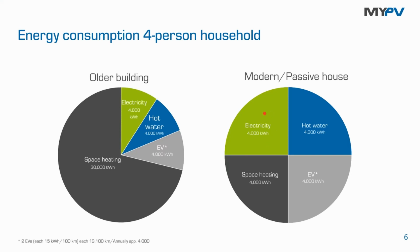And most of the people are aware of this amount of energy because one time per year we receive the energy bill from our energy supplier. Nearly no one knows that we are requiring nearly equally as much energy for hot water heating. This is the case for a four-person household. And this means that we can easily also include this energy segment of hot water heating into our photovoltaic power installation. And MyPV offers the technology to include this kind of, let's say, thermal storage for PV power.